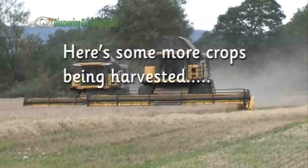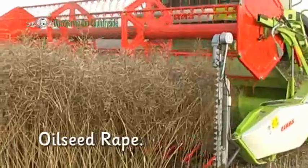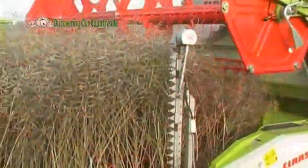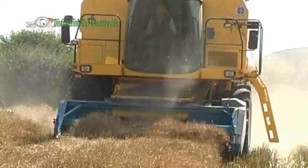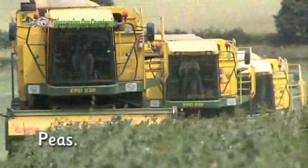Here's some more crops being harvested. Barley for beer or animal feed. Oilseed rape, which is crushed for oil, which is usually used for cooking. Peas, which are usually frozen within 150 minutes of harvest.